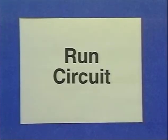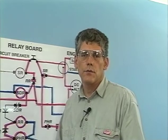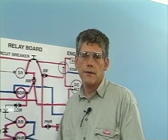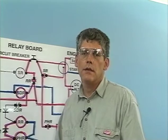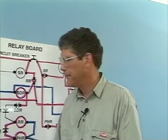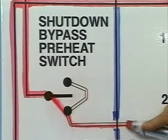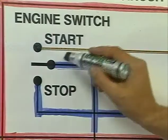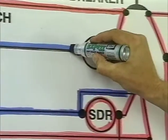The run circuit is what we call a latching circuit. In other words, as long as the run circuit is complete, latched, the engine will run. If the circuit is broken by either pushing the stop button or an activated safety shutdown switch, the circuit becomes unlatched and the engine stops. Let's go through it step by step. The operator holds a shutdown bypass preheat switch, which arms the system. Everything is ready for starting. He pushes the start button, which energizes the starter.